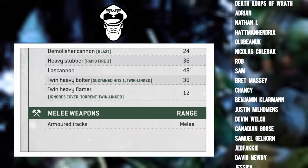Awesome. It's strength 12, it's AP minus 2, and it's 3 damage. That's like the Oppressor Cannon. And I love the Oppressor Cannon on the Dorn. Yeah, amazing.